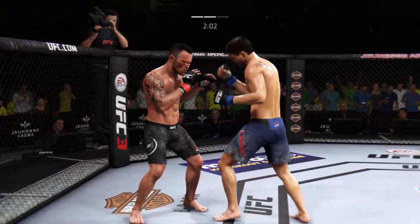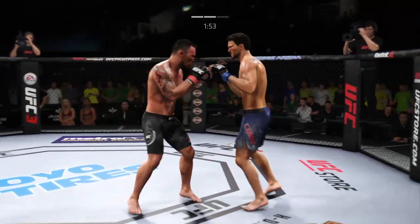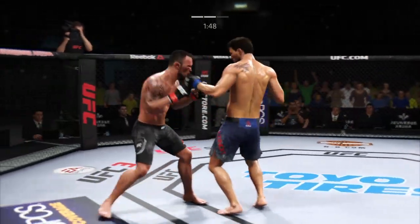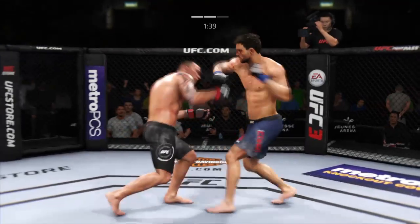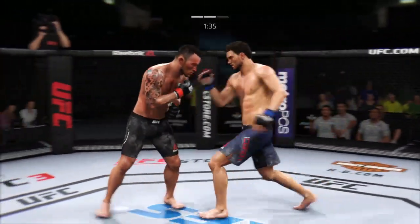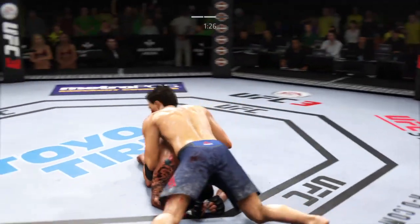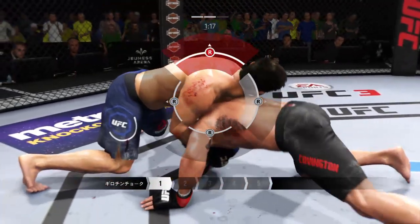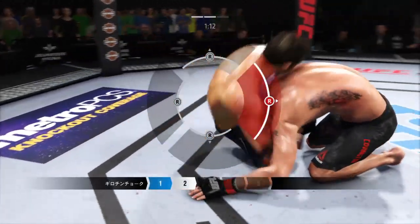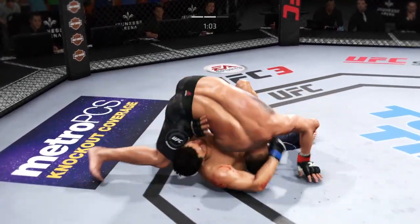Nicely done by the opponent. Connects with the punch there. Good defense there. Oh, beautiful right hook. Ooh. Oh! Whoa! Big hook to the body. He's got him here. Excellent movement on the ground here. Constantly moving, constantly staying busy. Guillotine, guillotine. One-arm guillotine here. And he's out. Under a minute now to go.